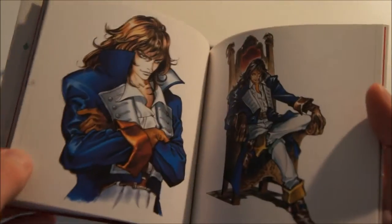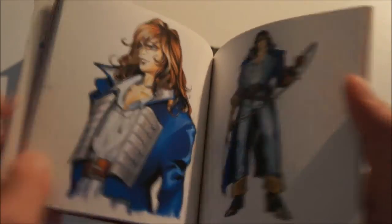Inside the book, there's a lot of cool comic artwork. As you can see, this is the front, but then more zoomed out. Some of the characters, some of the enemies, et cetera. Some great drawing, really cool style. That's Dracula you got there. I really love this style of drawing, by the way.